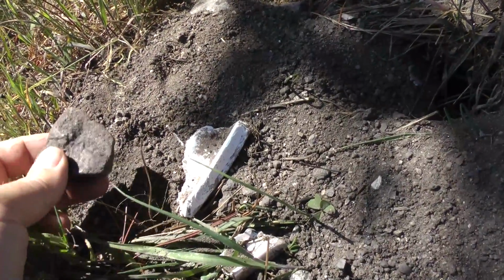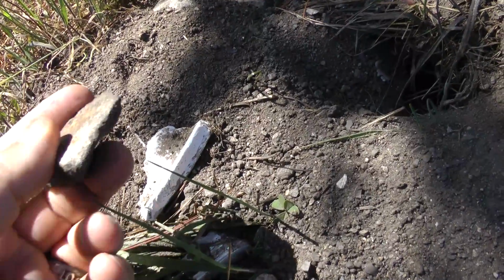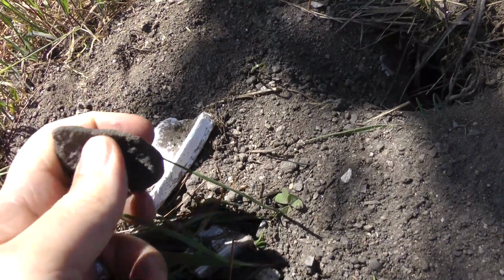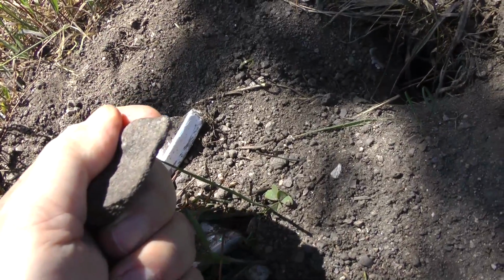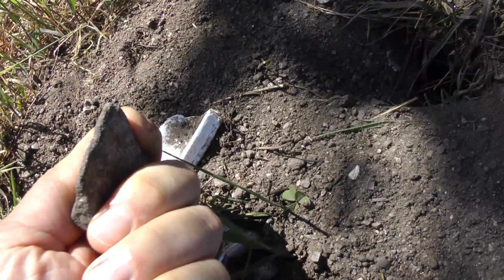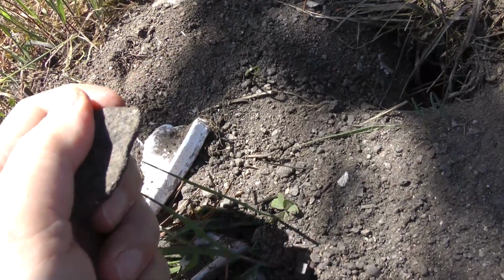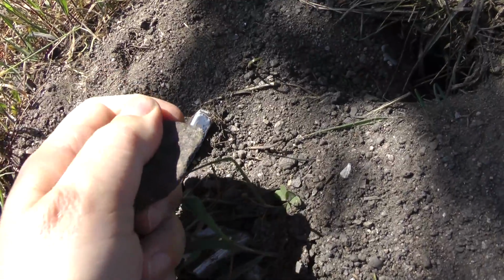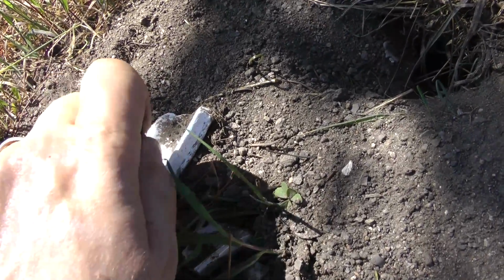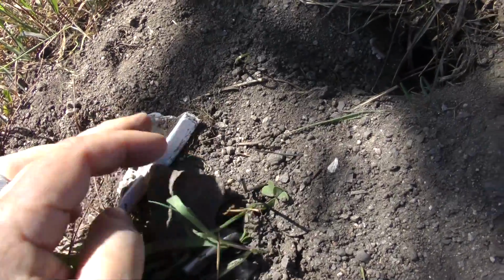What's this here? Let's take a look. My goodness. This here is a stone that has a sharp edge to it right here. Look at this. See how it fits in my finger. This is what's called an ancient scraper. This is a Stone Age tool. It's used to scrape away at mussels, at food, skins, maybe even to cut. Look at this. This is an ancient tool.